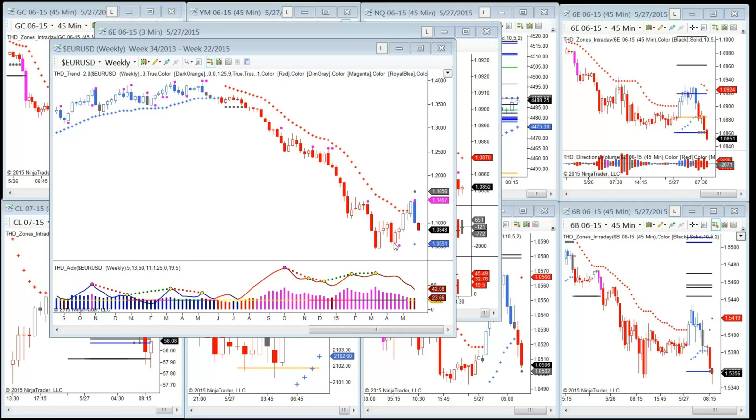well, let's look at it this way, guys, okay? If you had just been paying attention, instead of getting involved in your little 3-minute charts all the time, this is actually 300 ticks to the upside and at least 300 ticks to the downside. That's 600 ticks. Do y'all understand that?